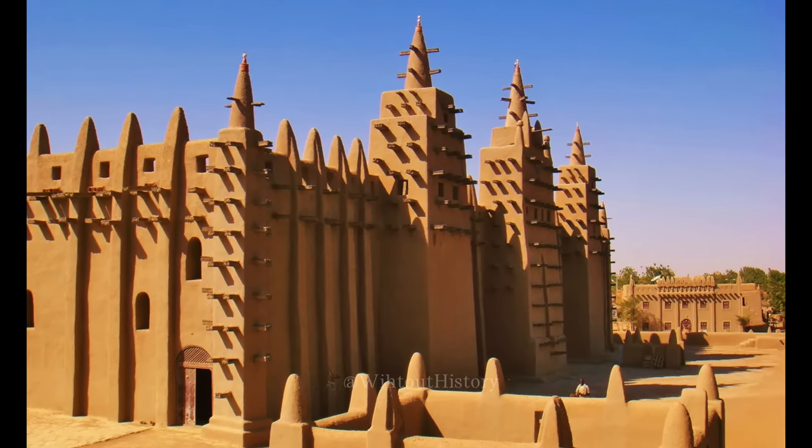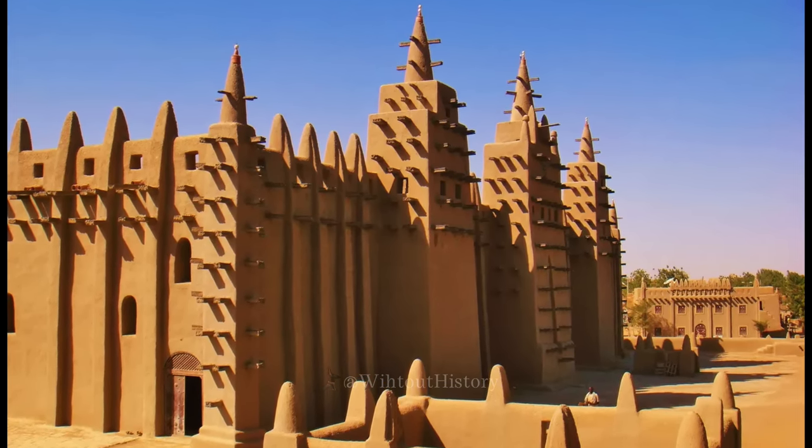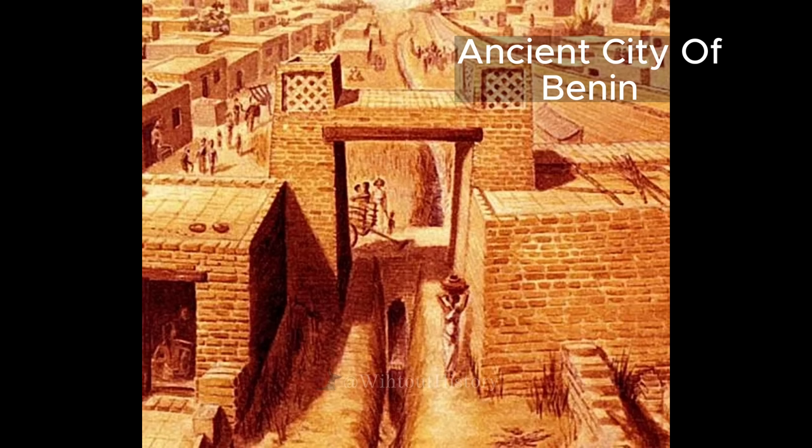Building in stone requires significantly more labor. It also implies that the structure being built is more permanent. And for a city that evolves quickly, this isn't always optimal.